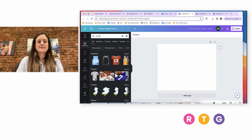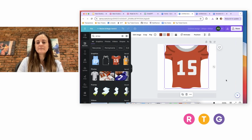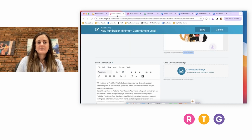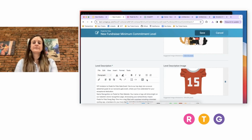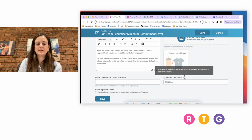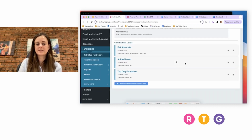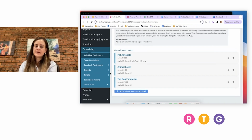And then let's just say this one has a cycling jersey component. This is horrible looking. But I did want to show what that looks like. So I'll just save that. I didn't add a question here, but I just wanted to quickly show that this level here is actually collecting the shirt size. So it's based off of a custom question. I'm asking, what shirt size are you? Actually, I can quickly add that here. So that's how you're creating your fundraiser levels and commitments.